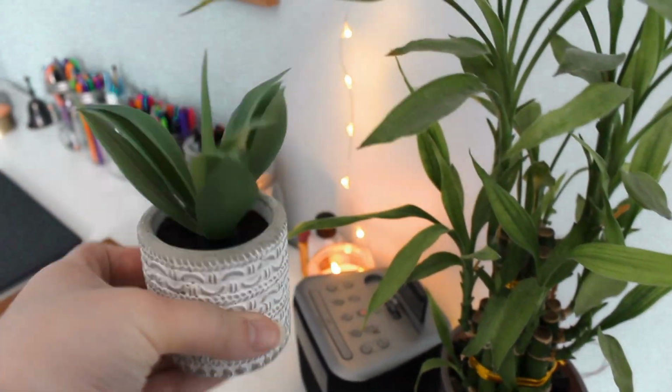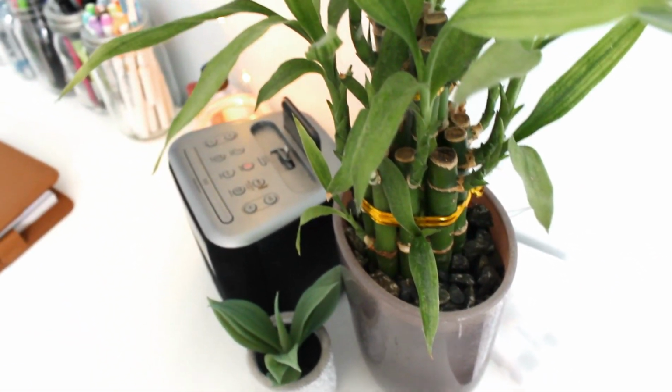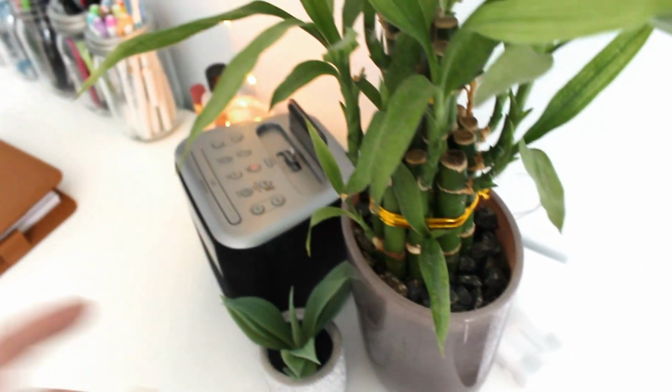I have this plant I got from, I think it's a liquidator? I don't know. But it's a Target one, or I think it's actually from a garden center. I don't remember, but I got that there. Super cheap. Then I have my bamboo here, but his name's Felix. He's super cute. Moving upwards, I just have a favorite thing in the world.